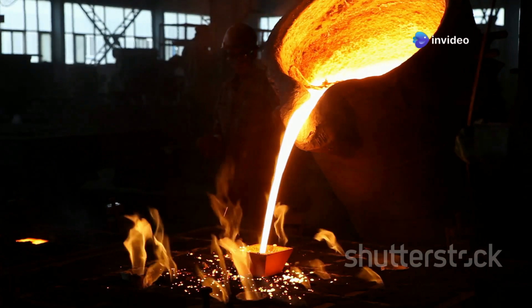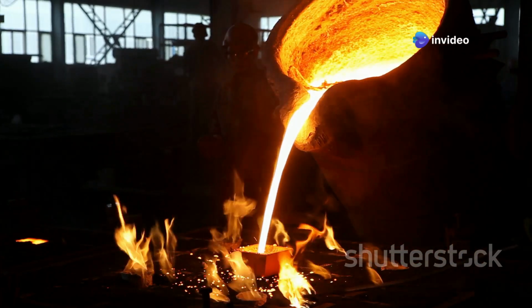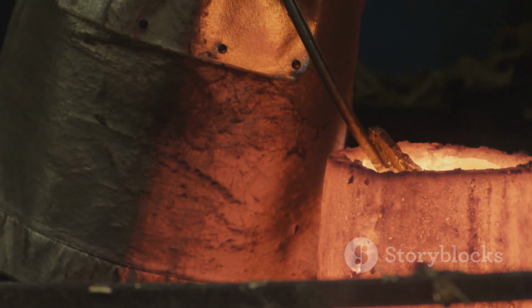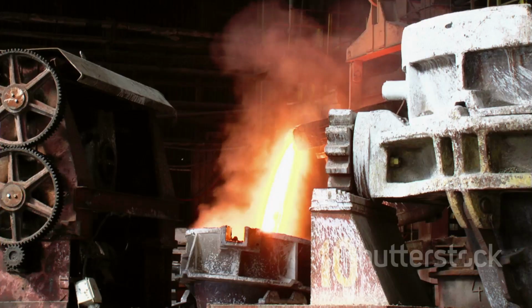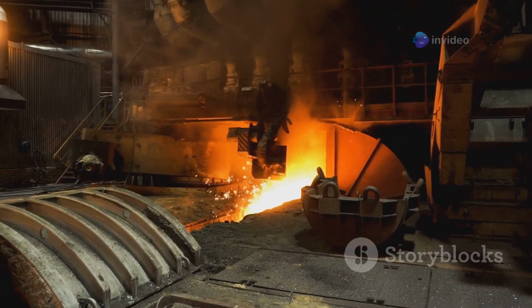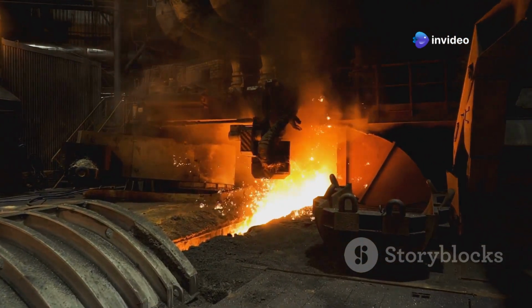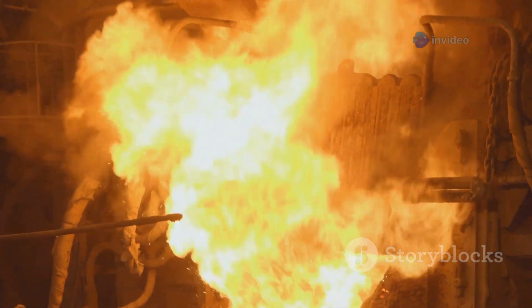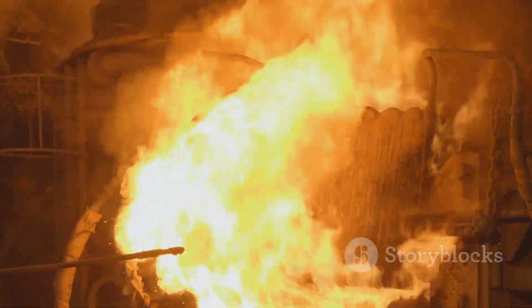Now, this molten iron, while impressive, isn't quite ready for prime time. It still contains impurities like carbon, silicon, and manganese. That's where refining comes in. We take this molten iron and pour it into another furnace, this one even hotter than the last. Oxygen is blown into the molten metal, burning off those impurities and transforming it into steel.